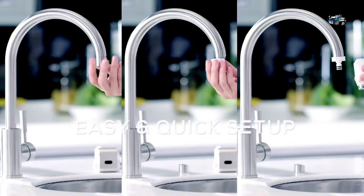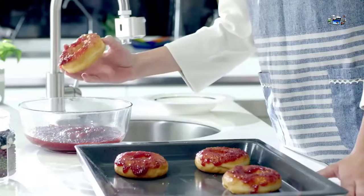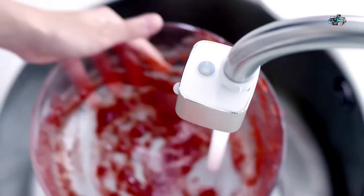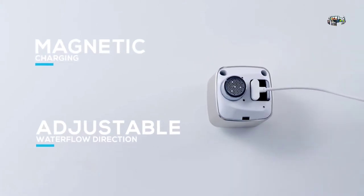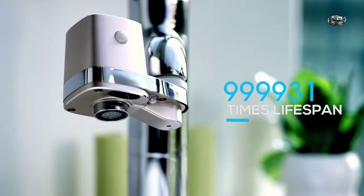There's no need to replace your old taps, simply make them work better. With our six different connector sizes, it fits easily with most bathroom and kitchen faucets. Techo Auto Water is made with the highest quality materials, including brushed aluminum, as well as cutting-edge technology for a minimum of charge combined with a reliable durability.